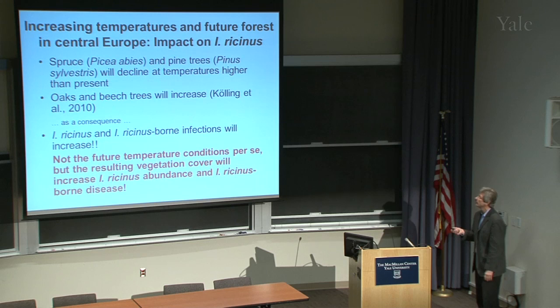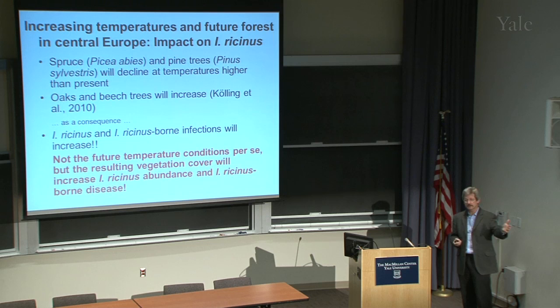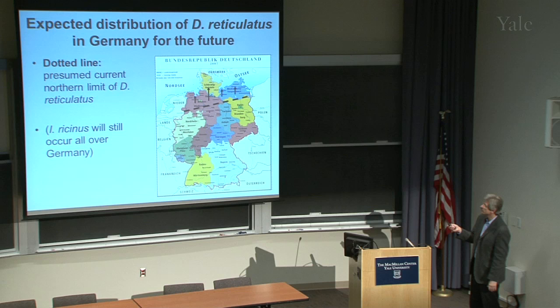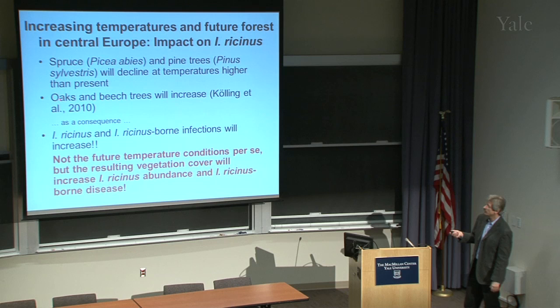We have approximately 35 to 40% in Germany of the whole forest made up of spruce and pine trees. And they are at their limit. They are northern species, and because of the glacial period, they came to the south. And they are still there because it's okay for them. But when we expect a temperature increase of 2 degrees Celsius, they will no longer be productive, and they will suffer, and they will decline. However, oaks and beech trees will increase.